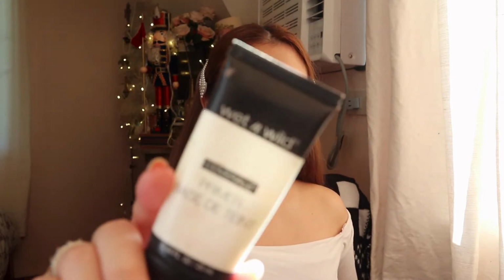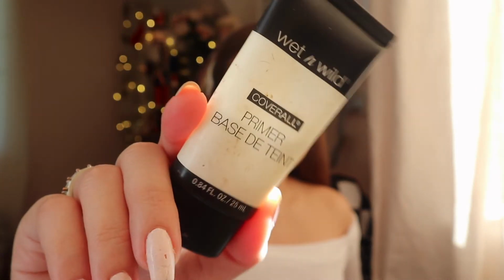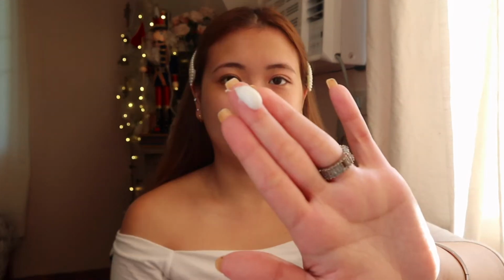So the next thing we're gonna do is we're gonna prime the skin. This is the Wet n Wild primer. Just gonna put a small pea-sized amount, like that much. Actually, that's a lot. That is too much. I also don't like packing on too much product on my face, but since I already put toner and the moisturizer, I know that my skin's protected, so make sure you get that everywhere.